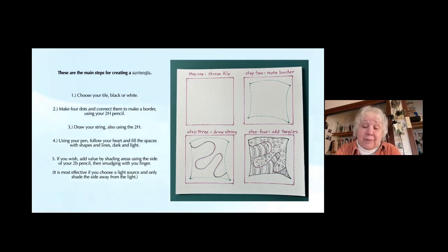They can be dots, they can be lines. And if you wish, you can add value by shading areas using the side of your 2B pencil, then smudging with your finger. Or if you have a smudger, those are really nice, then you don't get your fingers dirty. When you're shading, it's most effective if you choose a light source. Say, pretend your light source is on the top right-hand side, and just shade the parts away from the light.